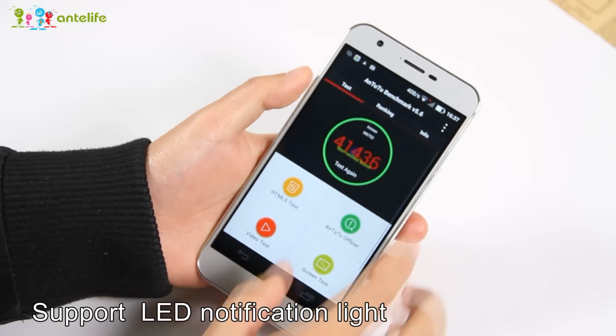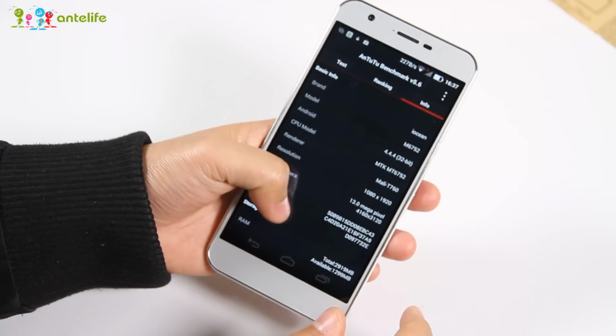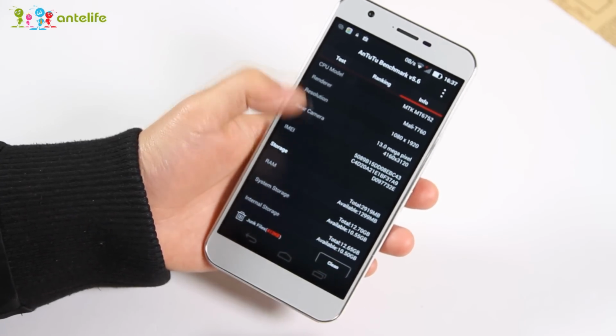How are the benchmarks looking? The answer is very good, with an AnTuTu benchmark score of more than 41,000 points. It really has powerful performance.